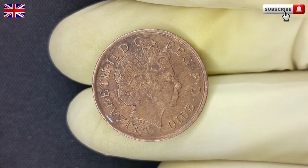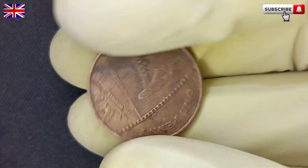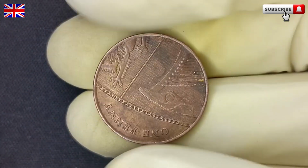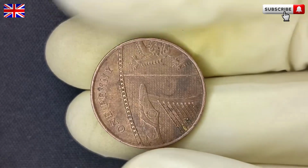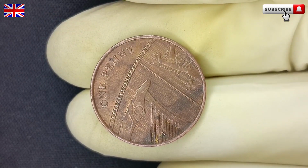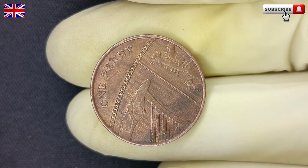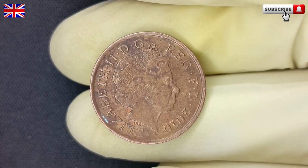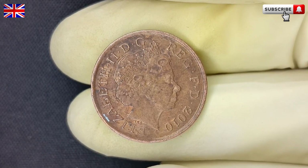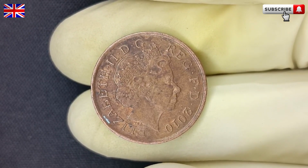This particular portrait was the 4th official effigy of Elizabeth II, designed by Ian Rank-Broadley, a name that resonates powerfully in the annals of British coin artistry. Introduced in 1998, Rank-Broadley's depiction was meant to reflect the Queen with maturity and dignity, doing away with the idealized softness of earlier portraits. It emphasized realism, showing the Queen as the steadfast monarch she truly was in her 8th decade of life.